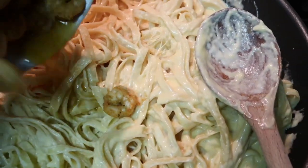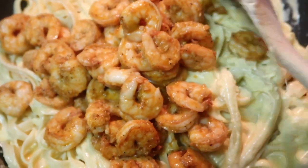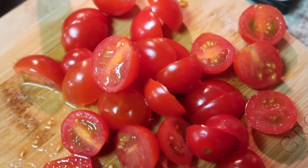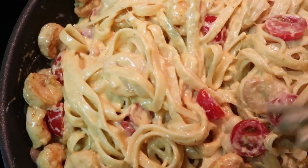And then you just want to add in the pasta and the shrimp and mix it all together. It's literally a one-pot meal. It's so easy. And I also decided to add some cherry tomatoes. I just cut these in half and added them to the pan as well and let them get a little bit soft.